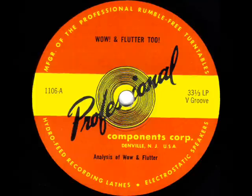Flutter is a faster variation in turntable speed, which usually can be blamed on the idler runout. The effect of this kind of defect is to add a vibrato or warble, something like these tones.